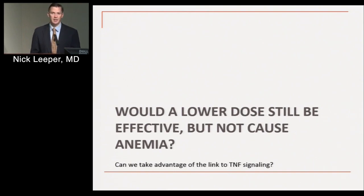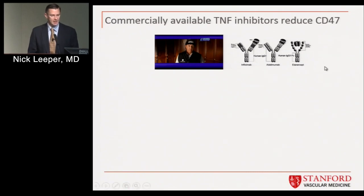So they've always wondered if blockade of TNF-alpha was somehow beneficial for atherosclerosis. So we looked, and because of these commercially available antibodies, a number of studies have been performed where people have looked at microarrays before and after treatment with these drugs.